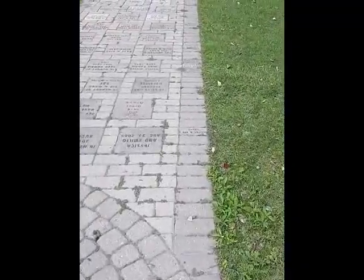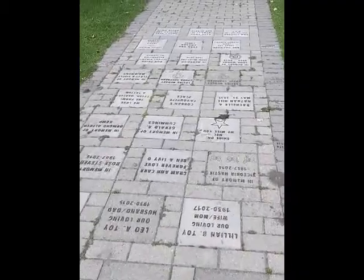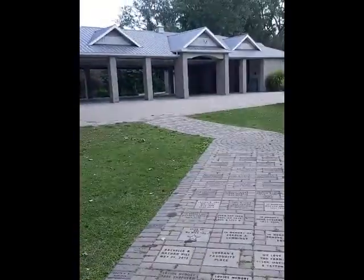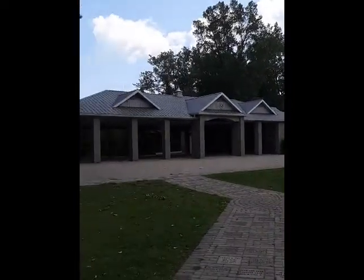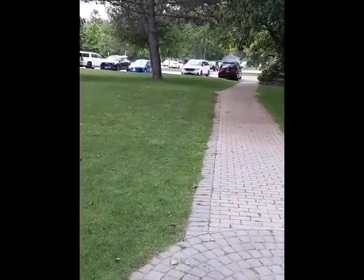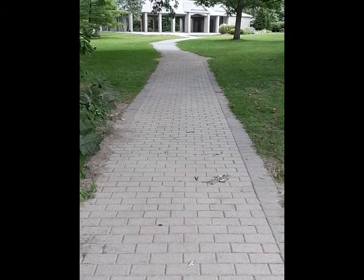There's a pathway of memorial stones along here. And at the far end of the path there is a brick that explains how to order one of the memorial bricks. And another view of the pavilion. There's order information there.